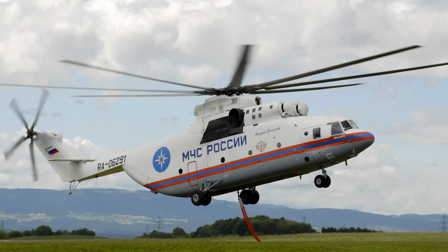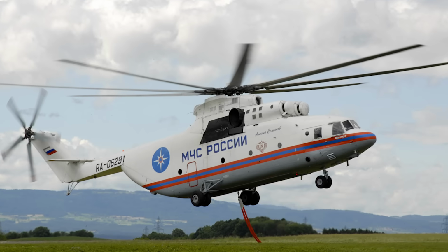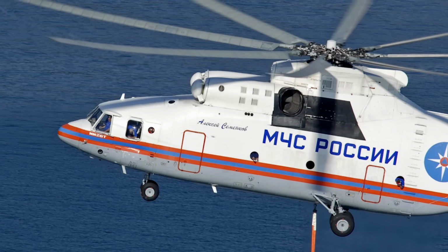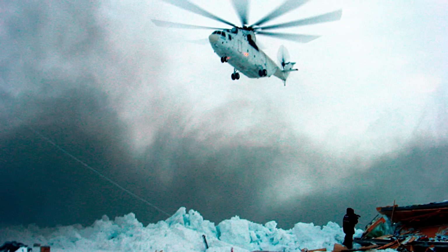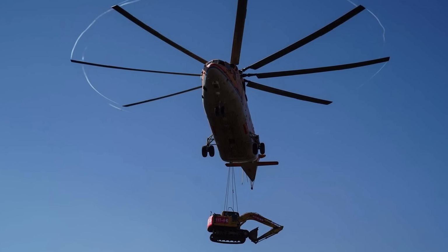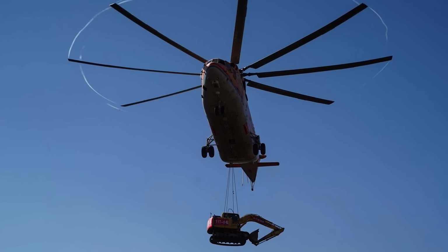During the late 80s, the civilian Mi-26T started entering service, and after the fall of the Soviet Union, it was often used as part of construction projects, such as transporting large heavy machinery throughout Siberia, where said machinery wouldn't have to be broken apart to be used in mining projects.